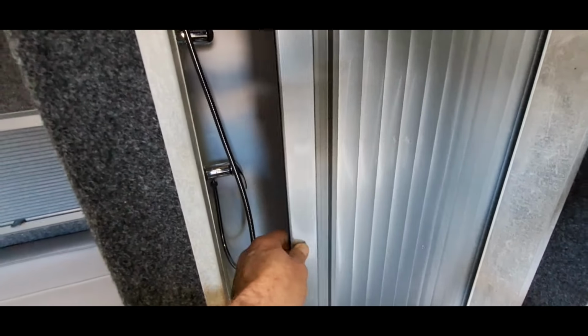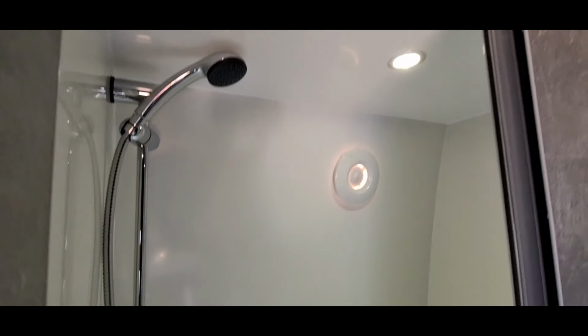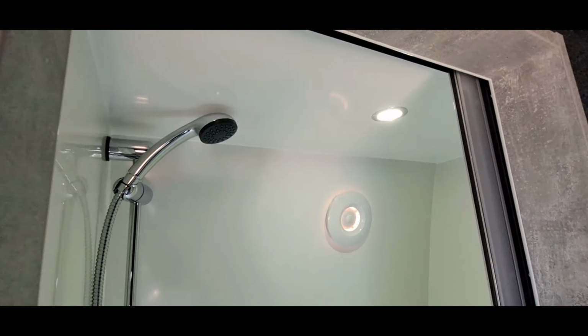This is an elevating door. Can you see? With a shower unit in. All the way down. And that's the light on and off. So a proper quality workmanship. Can you see? Elevating door, what slides at ease and slides back.